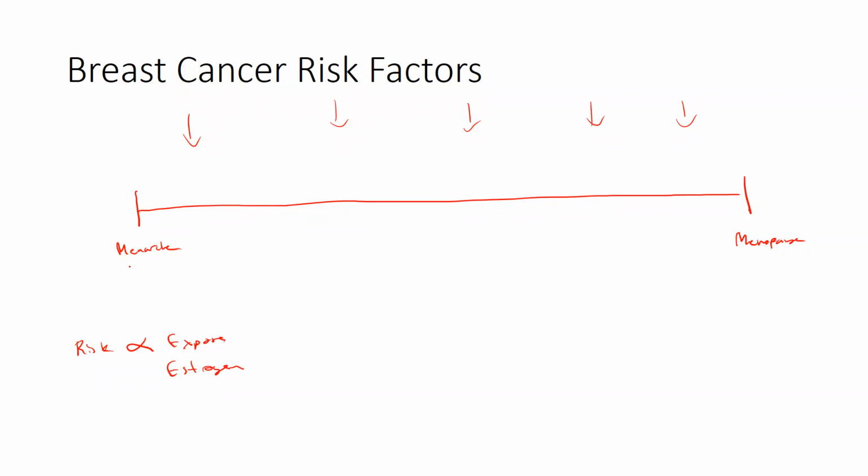Pregnancy. During pregnancy. Yeah, exactly. So that's definitely one. During pregnancy, it almost gives you a reprieve, right? Like a nice little 9-month break from estrogen, because during pregnancy, your predominant hormone is actually going to be progesterone. So it's like a nice little reprieve from estrogen exposure.